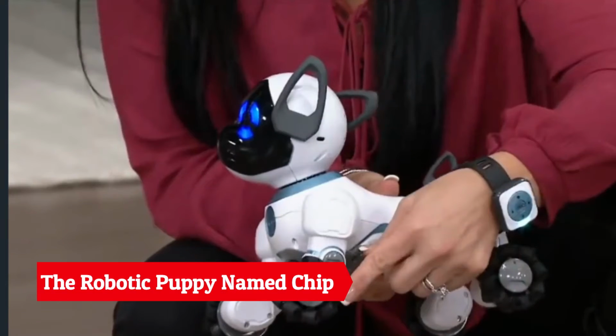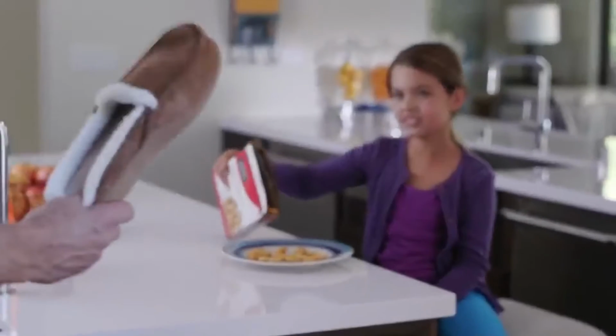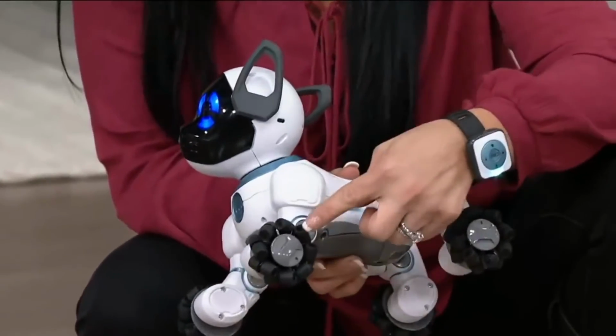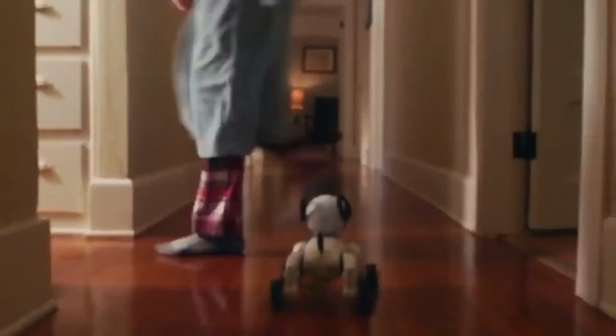Number 1. The robotic puppy named Chip. It is remarkable by its wheels of the original shape on the outside of the paws that move the toy over complex surfaces, whether it's smooth slippery tile or carpet.